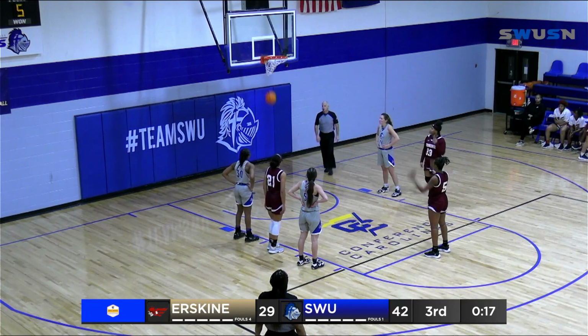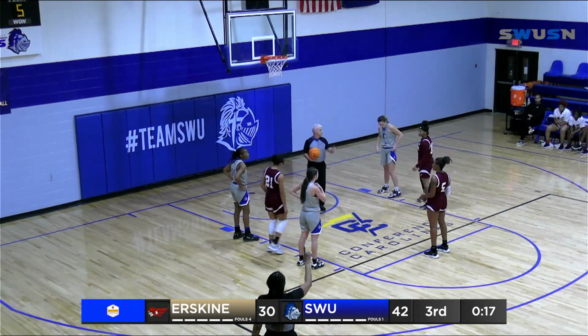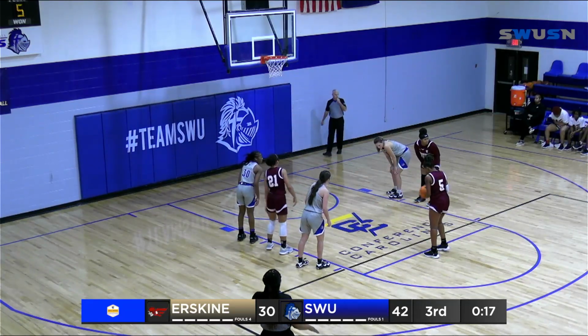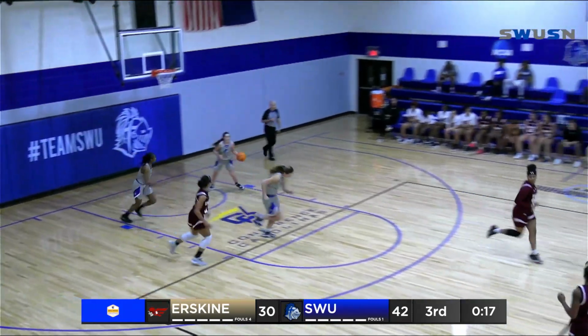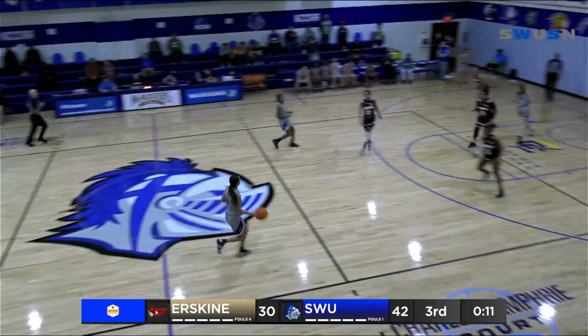First free throw attempt is good. And she'll split the pair. So the lead is at 12, and the Warriors can't hold for the final shot here.